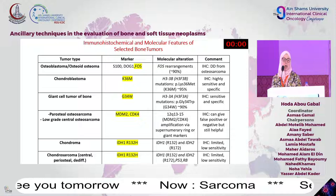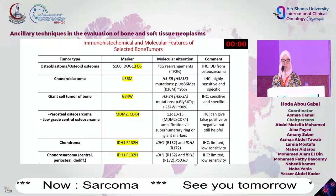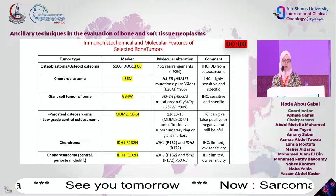Coming to selected cases of bone tumors like osteoblastoma or osteoid osteoma, a marker of FOS, which is a product of FOS rearrangement in more than 90% of cases of osteoblastoma and osteoid osteoma, has recently been found, and it can be used in the differential diagnosis of osteoblastoma from osteoblastoma-like osteosarcoma.